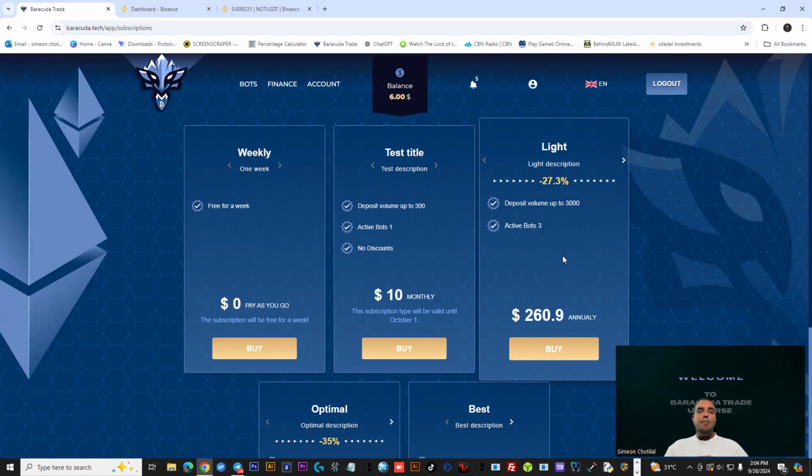So, I mean, a lot of people present projects, but now that I am connected with Baracuda, it's a different type of opportunity compared to a typical investment. You know, your money stays in Binance and you rent a robot from Baracuda through the API. There's literally just 4 steps on getting started. I'm going to explain it to you.